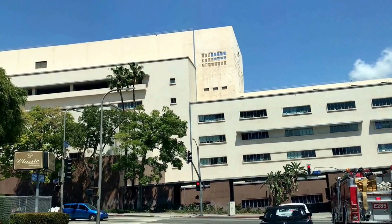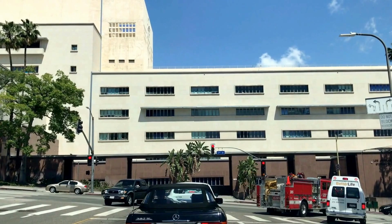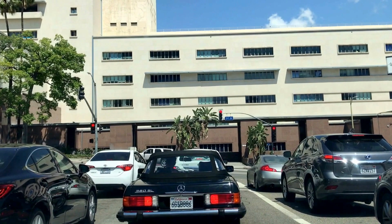And there's the courthouse right there. It's on a hillside, so there's a couple of different entrances on different levels. So like, I think it's level 6 and level 1, there's entrances. So we're gonna take a left onto 1st and kind of drive around. So we're on 1st and Olive right now.